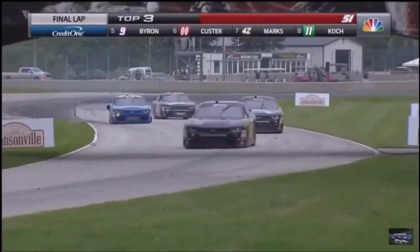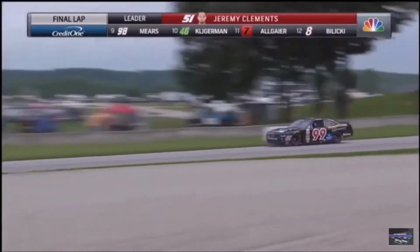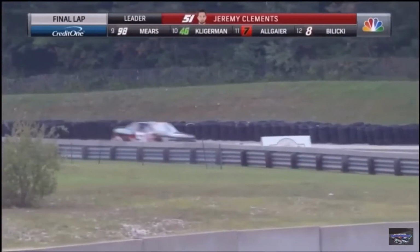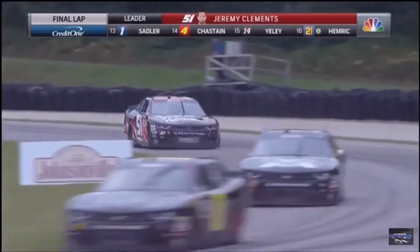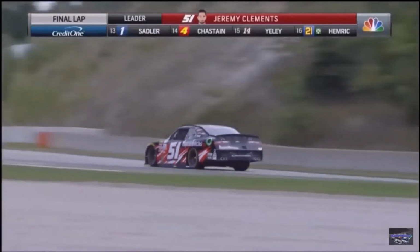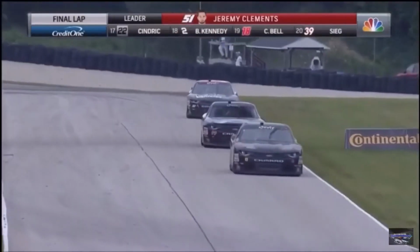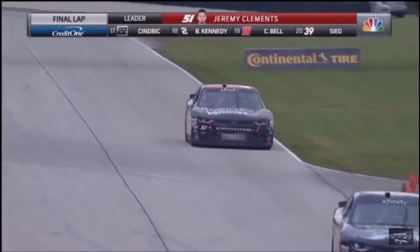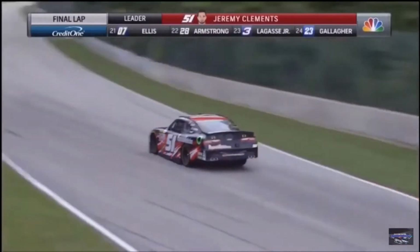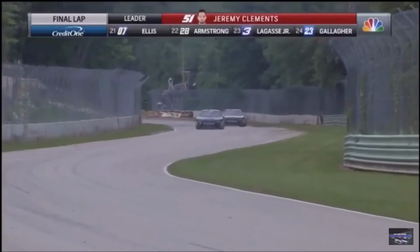Yeah, right now he just has to hold everything together. Don't push the issue right now. You've got everything right in front of you. You've only got about 5 more corners that you have to make. Heading out of the carousel. Clements down toward the kink. He's got to get this one right. Yeah, I'm sure they told him he's got a nice lead. Don't push the issue. Nice and smooth through the kink.